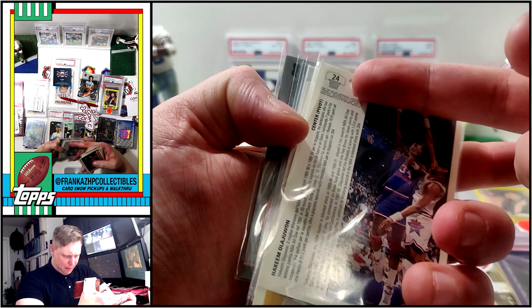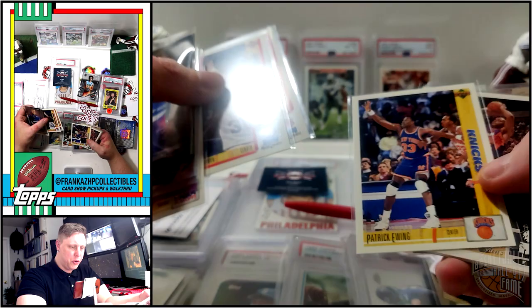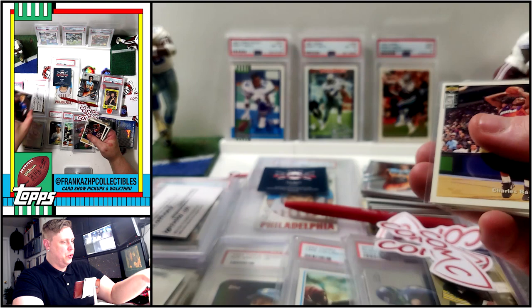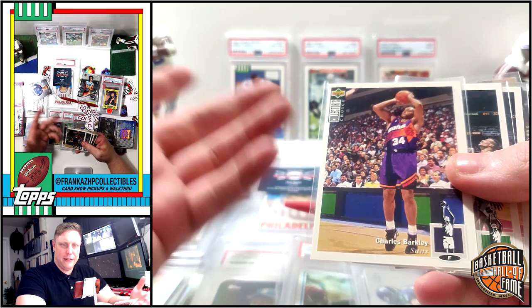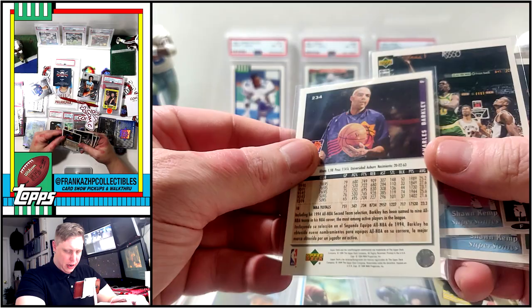But then there's a Hakeem Olajuwon. That also looks Italian. Times two. Patrick Ewing. Italian. Then we're moving on to 94-95 Collector's Choice. More Upper Deck, and it looks normal, right? Nope. That is also multiple language. That is Spanish right there. So a 94-95 Barkley Spanish, Shawn Kemp, those are Spanish.